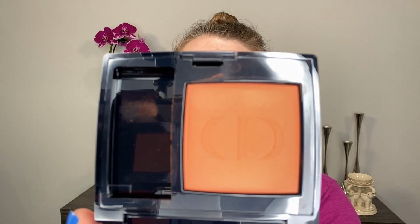This one is the blush 332 Autumn Mood, and there's another blush that's actually not marked as new, but it is relatively new, and it is limited edition. It's called, I think, Rose Delights, and I thought about picking that one up, but I have so many new blushes, and I figured that one was more similar in shades to other ones I already have. So I only picked up this one. So this is Autumn Mood, which is more of an orange blush.